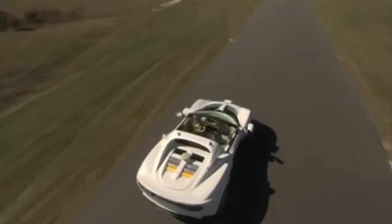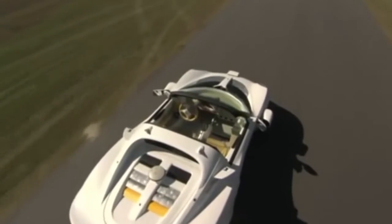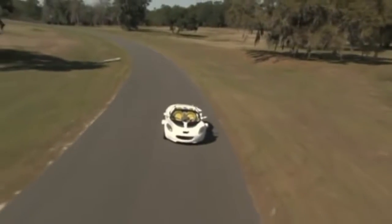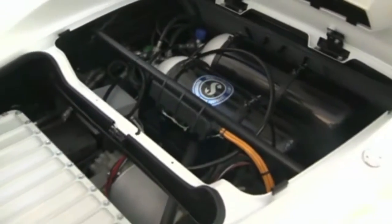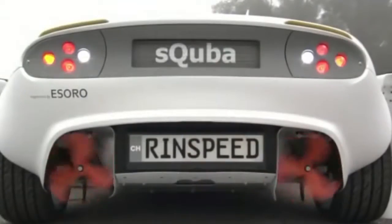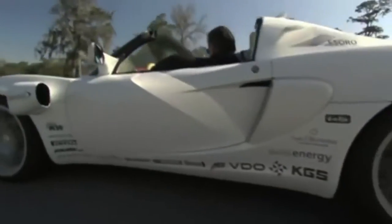Derived from a Lotus Elise, the S-Cuba features a push-button autopilot control. While it tops out at only around 75 miles per hour, it's still a stunningly beautiful sports car. Powered by 3 electric motors, 1 for land and 2 for water propulsion, the entire vehicle is ecologically friendly, so passing marine life needn't worry about harmful emissions.